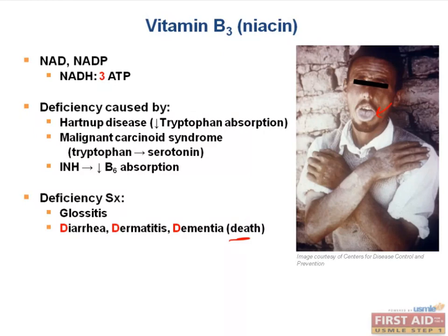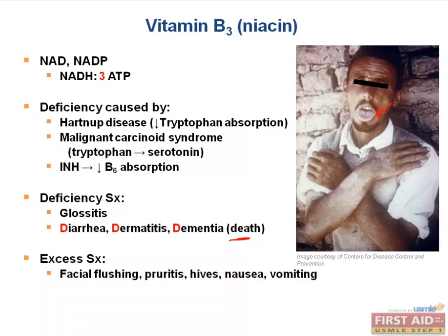Excess of niacin can cause facial flushing. You'll probably never see this in someone who just ate too much liver, but it can happen in patients who are prescribed large doses of niacin. Niacin can be given pharmacologically to treat hyperlipidemia since it lowers LDL and raises HDL. While it sounds like this would be pretty useful, it's actually rarely used since you have to give so much niacin that you get some unpleasant side effects, which include pruritus, hives, nausea, and vomiting, in addition to the facial flushing I already mentioned. These side effects can be reduced with aspirin.